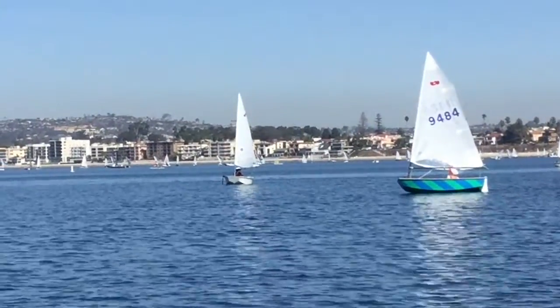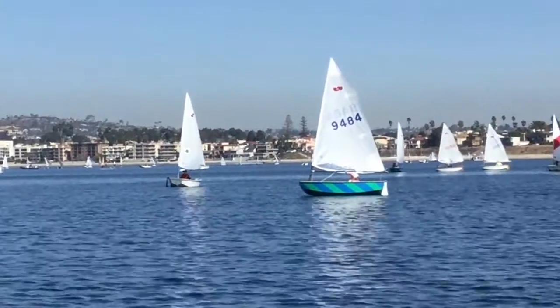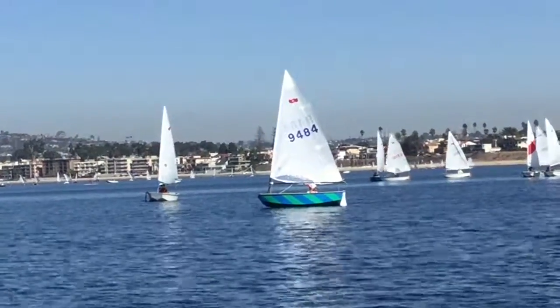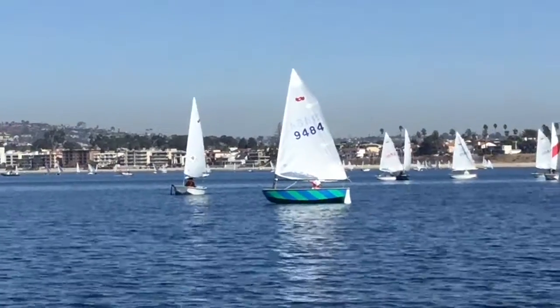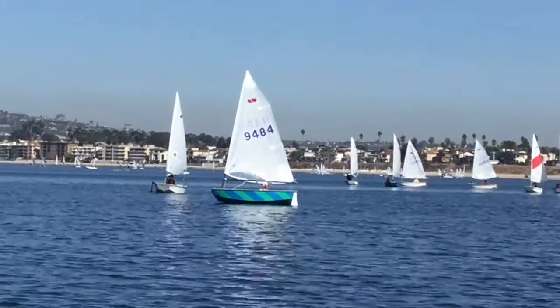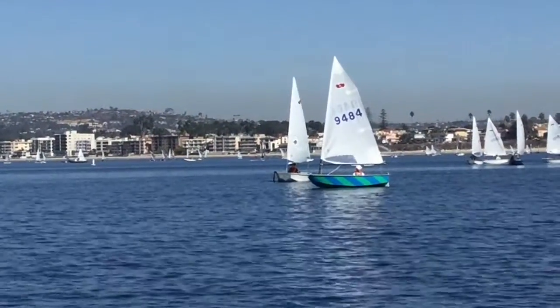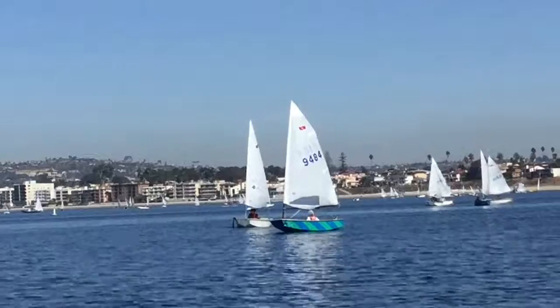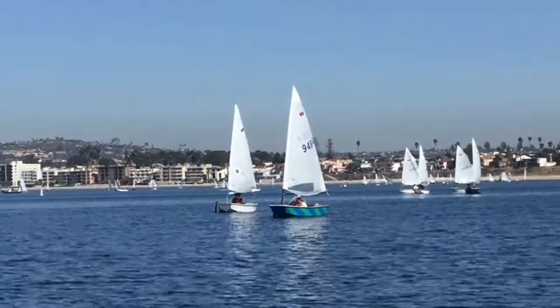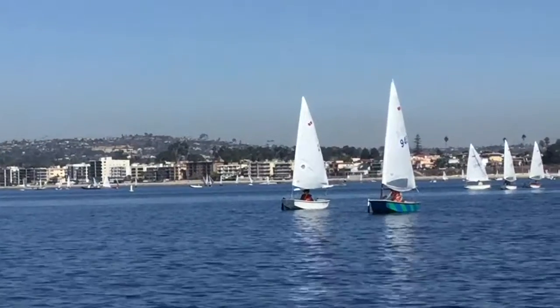I'm not sure how we got so much vang on, but I can see it from here that his leech is very, very hooked, and he's got permanent wrinkles in his main, meaning that the vang is holding the boom down, causing those wrinkles. And in this flat wind, light wind, we don't want the sail so flat. So not sure what happened there. Got too much vang on, but he's making a huge gain right now. I think he's moving into 8th right now.